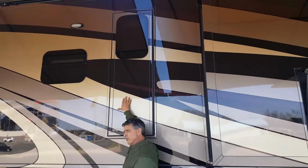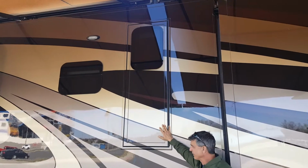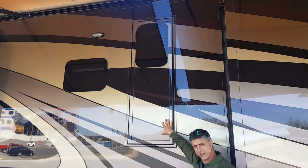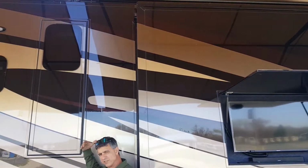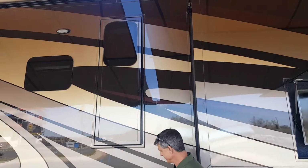What you got here too, Newmar is one of the first coaches where you have an actual egress door. Should you have to egress the coach in an emergency situation, no more jumping out of the window here. You actually have a door that opens up with a ladder that folds down. You can easily egress the coach in the case of emergency.